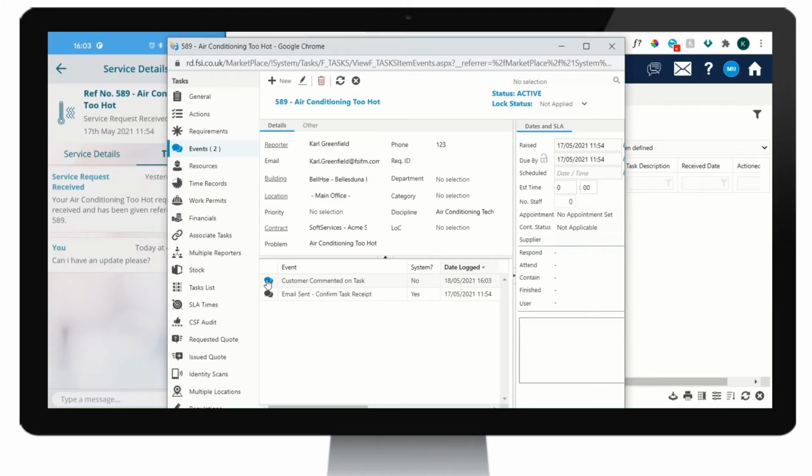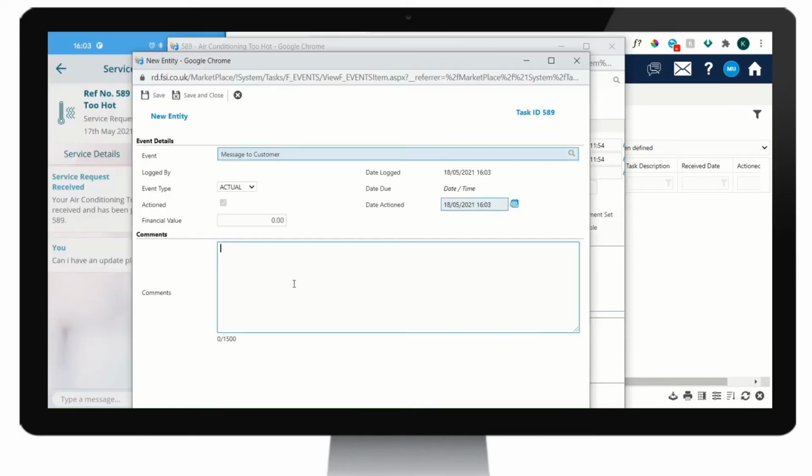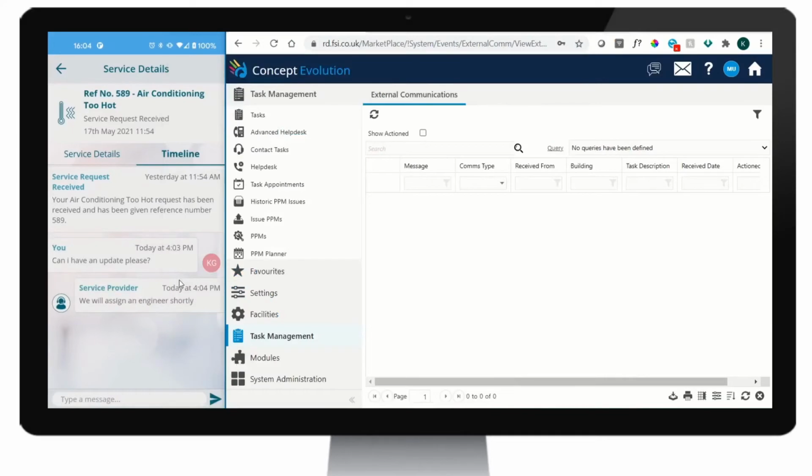And the beauty is, as a help desk user, I can actually chat back to the end user as well. So selecting the correct event type here, I can very quickly and simply type a message back to them, informing them that we will assign an engineer shortly. And tapping save and close here, again concentrating on the left-hand side for my phone, we'll see that message up instantly from the help desk.